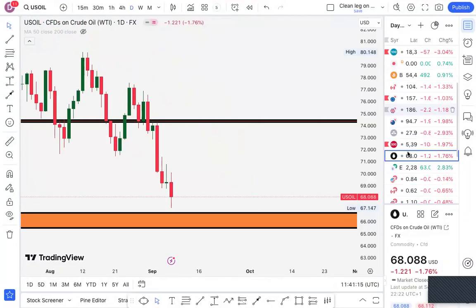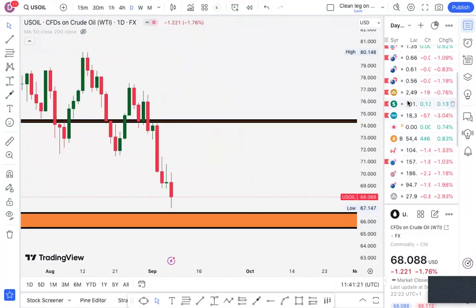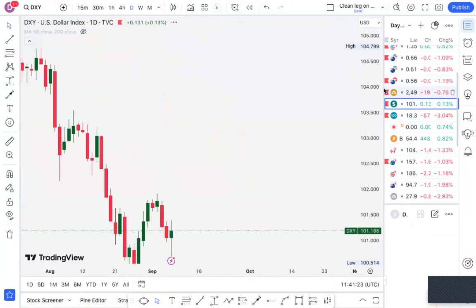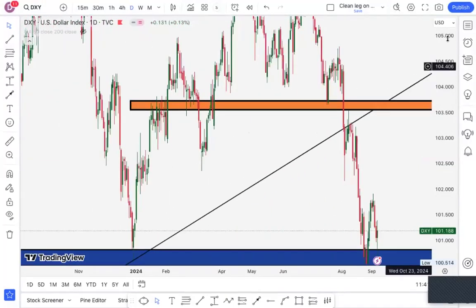The next panel on my list would be... I was thinking about Ethereum, but Ethereum has been very nasty lately. So the last panel should be the XY. The yen pairs are not ready. Believe me, they're not ready yet, so let's just skip them for now. The last panel on my list is the dollar index.